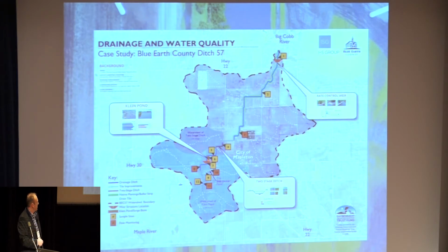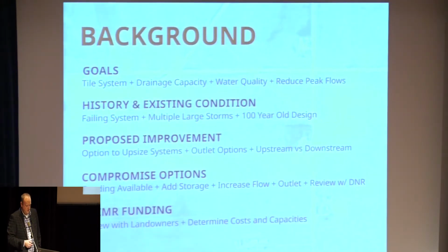There was a compromise, and the bottom end of the watershed was improved with a pipe instead of an open ditch. Then in 2007, there were large failures in the system. We had some large rain events, and an improvement was proposed. Just going through a little bit of the history. This improvement wanted to increase drainage capacity, but the overall goal of the project was to replace the aging tile system, get the water off of the fields, increase water quality, and reduce peak flows.